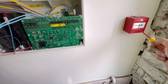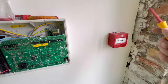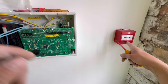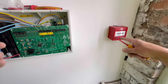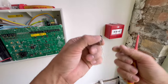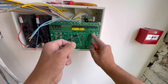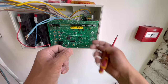However, if you say had 100 on this, so let's just say we use this for one example, this is the end of the line. So it goes from here to there, and in here we'll have connections for it to go to another one. However, if you're not adding another one, all you do is put an end of line resistor in, and this is basically the end of the line, and it's a resistor which this recognizes as coming back to the board.